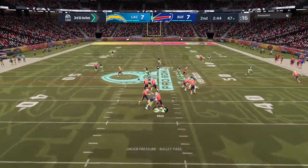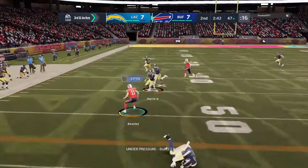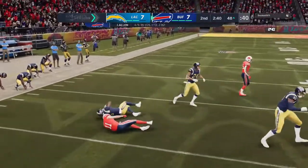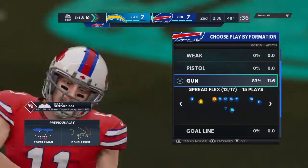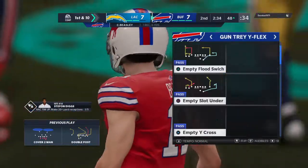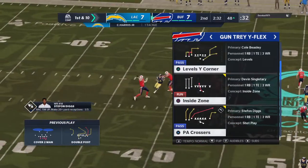Allen going to try and throw on 3rd down. On the left side, he finds Beasley. And he is going to have a Bills first down, and he'll have it by plenty as they're able to keep the drive alive on 3rd and inches. Allen to Beasley, first down, Buffalo.